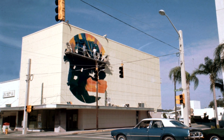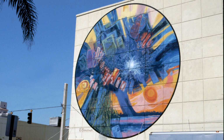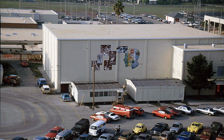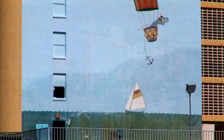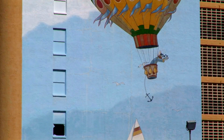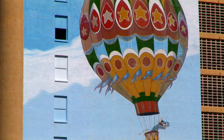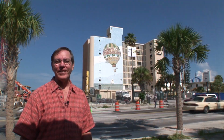I had done several other murals around the Clearwater area at that time, one being this large abstract mural and a few other smaller ones. I used an electric scaffold to get up and down on this wall, and I had one helper with me. It took us one full day to lay it out in charcoal, and it took 4 days to do the actual painting.